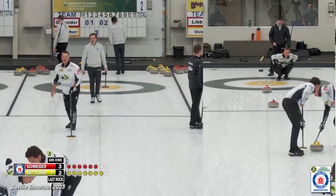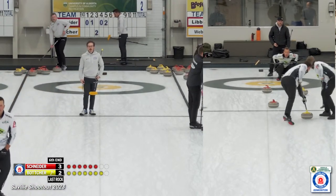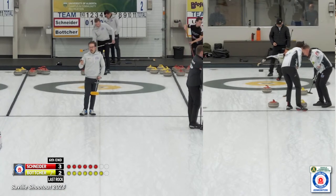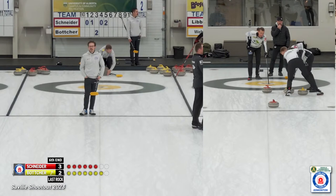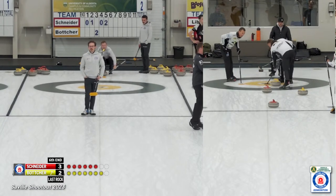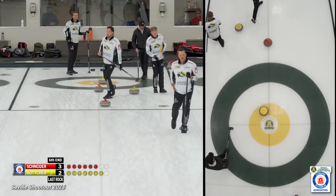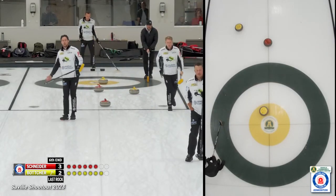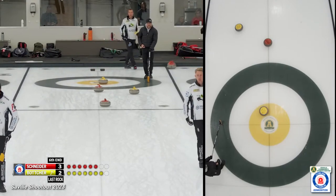And Hebert's second stone. Looking to place one 4-foot, top of the 8-foot. Just waiting for it to curl. And it will. Sweeper switch sides. Drag that to where it needs to go. Top four. Looks like a centerline setup.